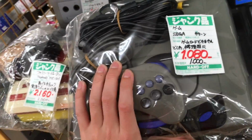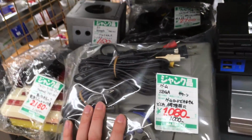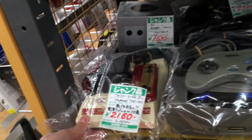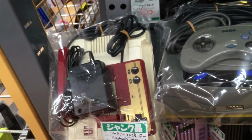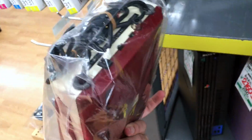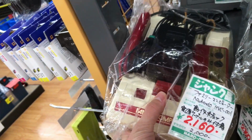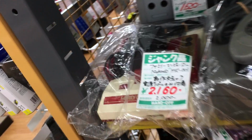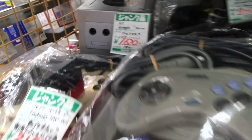This Sega Saturn could not load games, so maybe the controller still works. If you want to still use the cables, those are probably still good. We've got an original Famicom here. It's not been checked, and that's because this does not have the AV box that you use to plug this into the coax port of your TV. Here we've got a bit of a roughed up GameCube, but it still works. It still plays games.